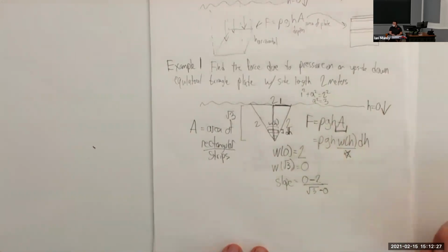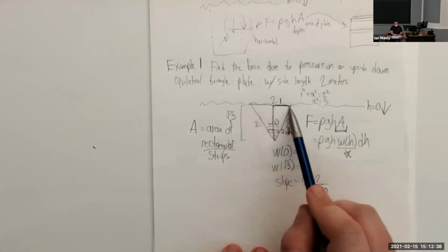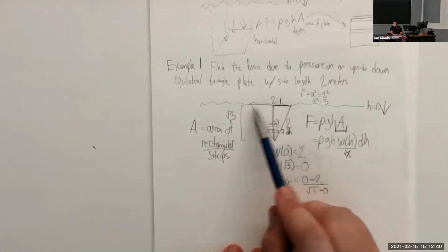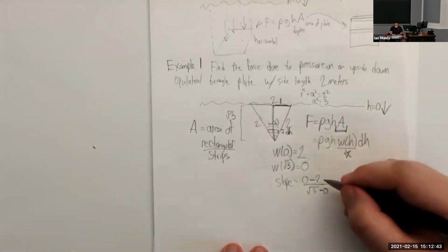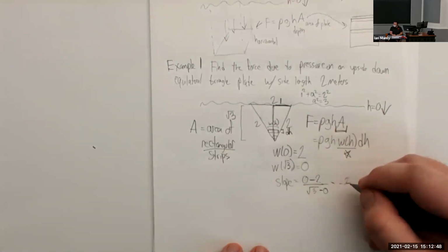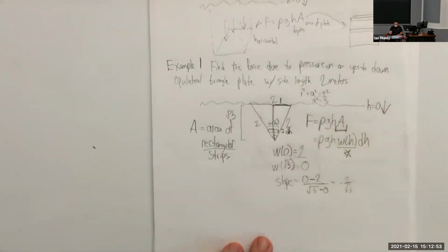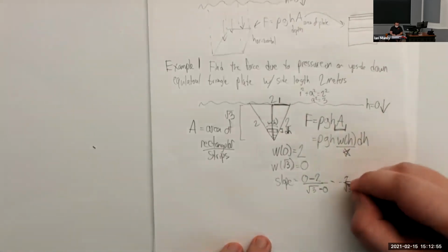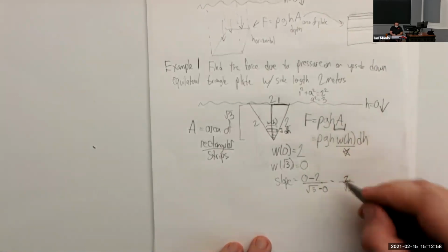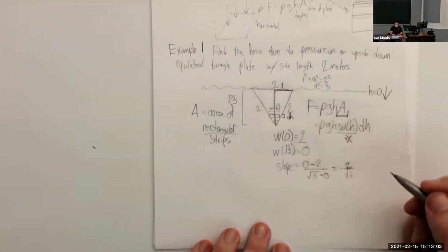Is there no pressure at square root of 3 because of the 0? That's right. Yeah. The pressure at this particular point is 0 because we don't have any area anymore. And also the pressure at the top is going to be 0 because we don't have any depth. So the slope of this line is going to be -2 over the square root of 3. Oh yeah, I guess we have the ambient air pressure. We're not going to worry about that. We'll save that for physics. Anyways, we end up getting a slope of -2 over root 3.